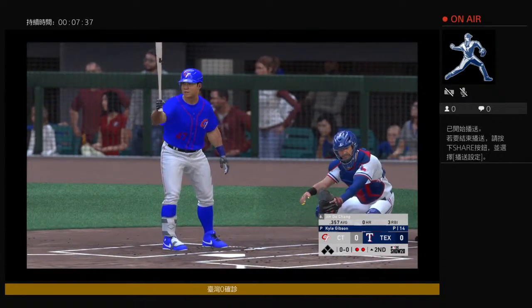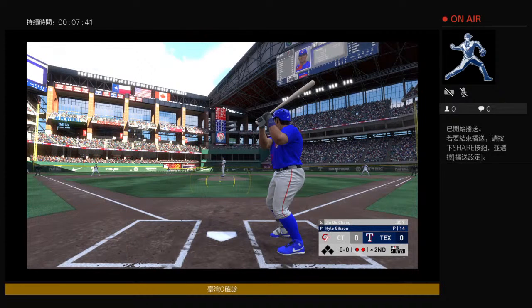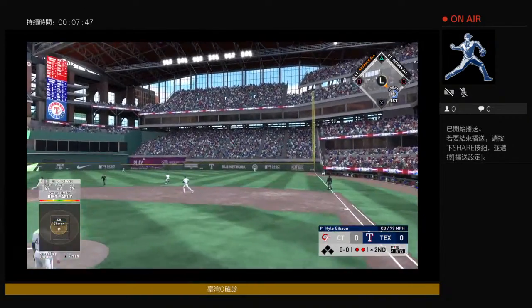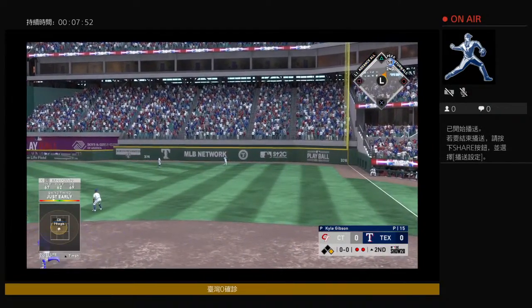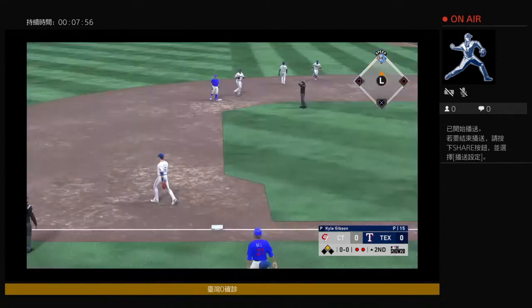Settling in now, Chang. He'll get to take his first cuts here. Now here's the pitch. Well, he's waiting on the breaking ball there and sends it to deep right field. And oh, he missed a home run by a matter of feet. It's off the wall. And he is into second with a 2-out double.